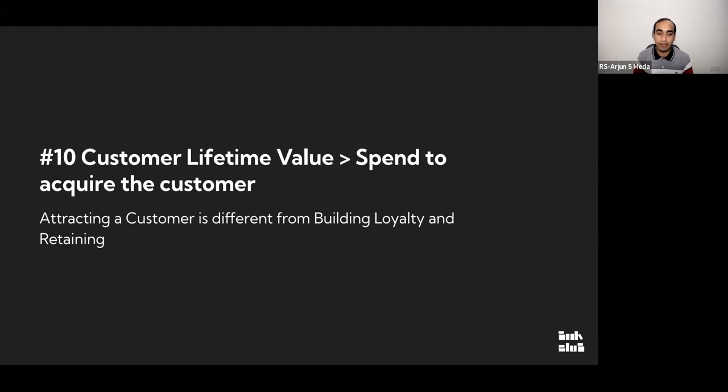And then once you have provided this value to him, and then if you have to continue to have him as a loyal customer, you need to ensure your product has the highest quality, because the initial phase of just getting attracted by the value proposition is now over, and he looks at how good is the product for him to use on a continuous basis. So that's where you build loyalty with the quality.